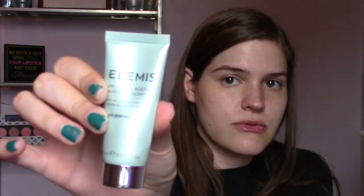I've also been using lately the Elemis Pro Collagen Meringue Cream right here. Elemis sent this over to me as a free little trial size to test, so thank you to Elemis for sending this to me. It is almost completely gone.